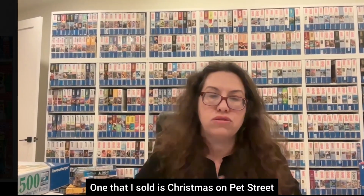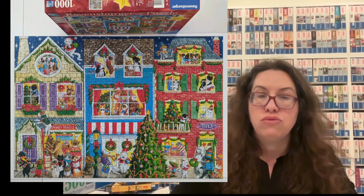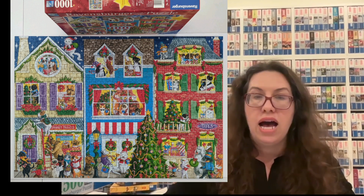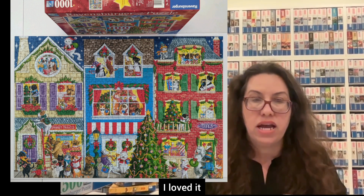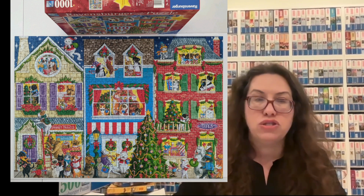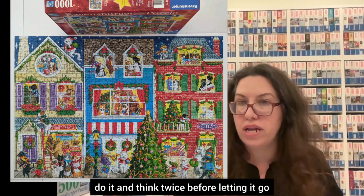One that I sold is Christmas on Pet Street. It's another highly sought holiday puzzle. Christmas on Pet Street is beautiful. Lots of people are looking for it. I've done it. I loved it. And then I sold it. And ever since, people have been asking me about it. So if you have this puzzle, do it and think twice before letting it go.